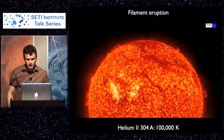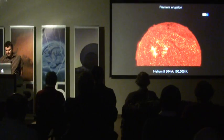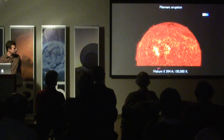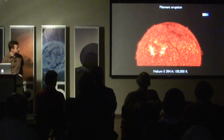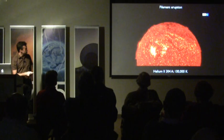One of the things that it allows us to do is to image the whole sun every 12 seconds. And what you're seeing here is actually a movie in the interface region. It's about 100,000 degrees. It's really the gas that's between the surface and, in temperature at least, the outer atmosphere. If I play this movie again, if you look at this region here, these dark features are essentially being thrown out.